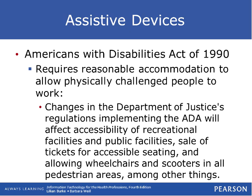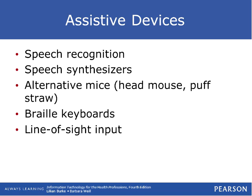It also changes the Department of Justice regulation implementing the ADA, which will affect accessibility of recreational facilities and public facilities, sale of tickets for accessible seating, and allowing wheelchairs and scooters in all pedestrian areas, among other things. So there's going to be greater ability for people that aren't able to walk, and it will give greater access, if you will, to those facilities.